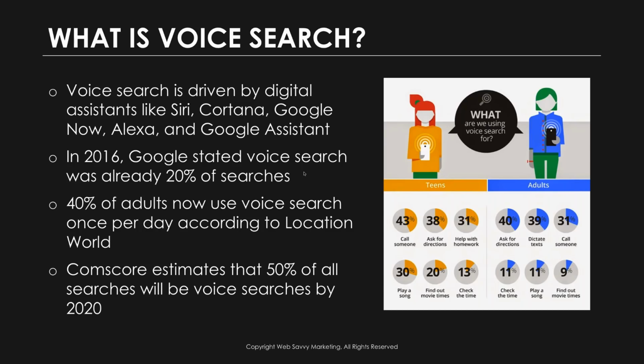World. ComScore estimates that 50% of all searches will be voiced by 2020. I don't know if I really believe that, because I really like to use my keyboard, and I don't use voice search that much. My kids do, but I don't. But we see that it's a continuing trend up, and that people are continuing to use it and will continue to adopt it even more.